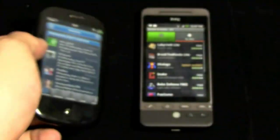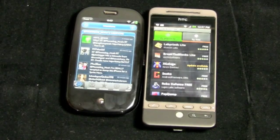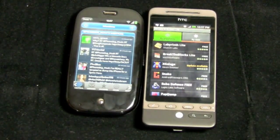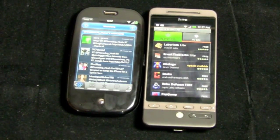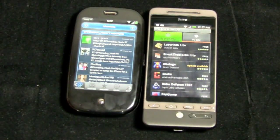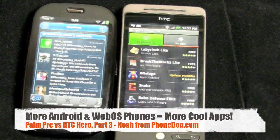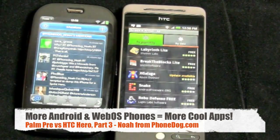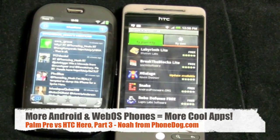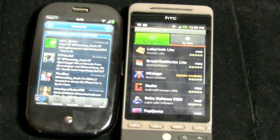It's made for multitasking. And so that's kind of the final comment, which is that, again, I started this video off by saying this is a potential preview of Sprint's top 2 phones this fall, because the Pre's already on Sprint. The Hero is all but confirmed to be coming to Sprint this fall. But we should see many more Android devices hit the market this fall, and hopefully more Palm webOS devices this fall and into next year, and on other carriers, both in the US and globally as well.